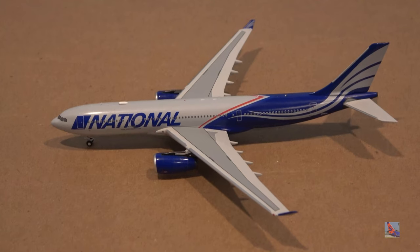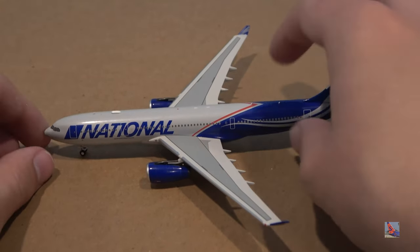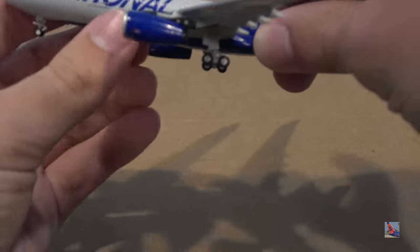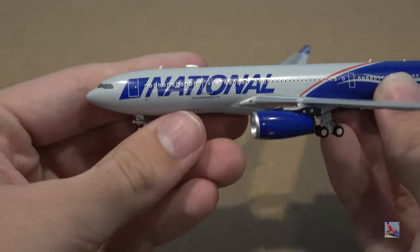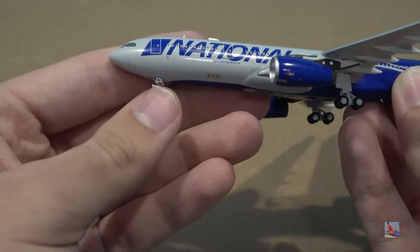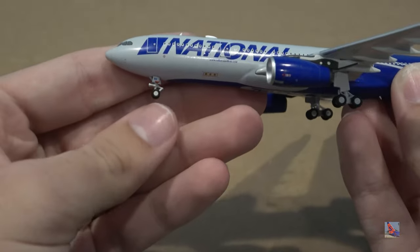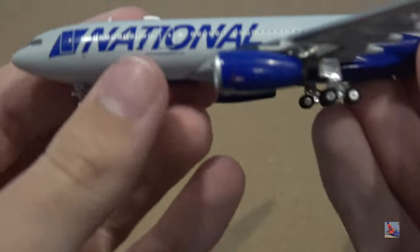And here is the National Airbus A330-200 by NG Models. Now, I believe this was released in, I want to say, August of 2020. I was considering getting this, but I passed up on it in favor of, oh goodness, I don't know what I remember getting from that release. I don't even know if it was from the August releases, but from that I got the Delta Sky Team 738. But this is a really wonderful model.